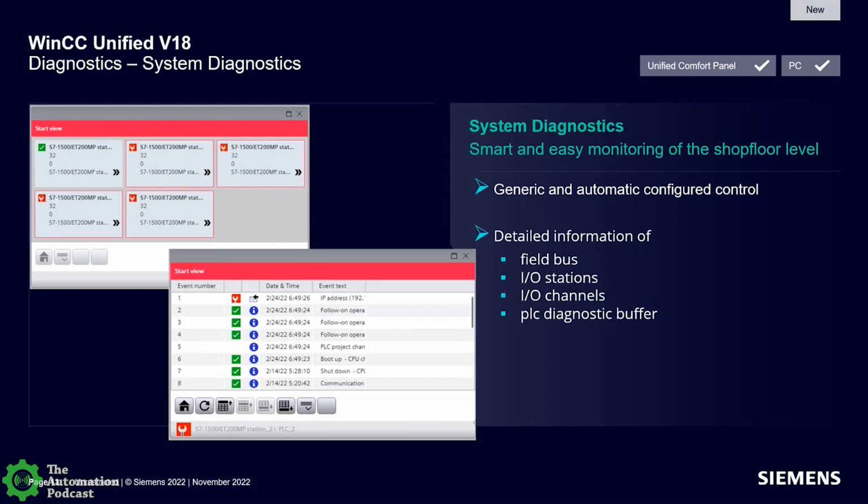Yeah, and it can be very helpful to have this. If you cannot open the enclosure, you're not sitting in front of the enclosure with the PLC in it. Now I can see really all the diagnostics I would see if I was in front of the PLC, just by adding a Unified Comfort panel to my project and adding these screens. Now I'm getting all that graphically on my laptop, but I don't have to go through Step 7 and try to find that information. So I just thought that's a nice feature to have.